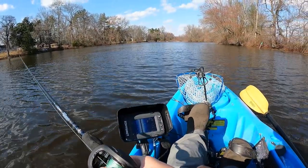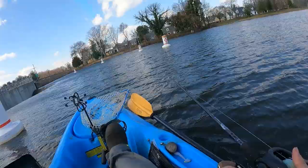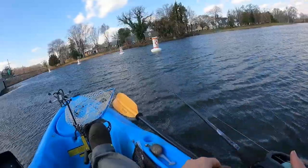You guys just saw that? My rod got pulled and it smashed the freaking fish finder. A lot of fish over there, stacked up.